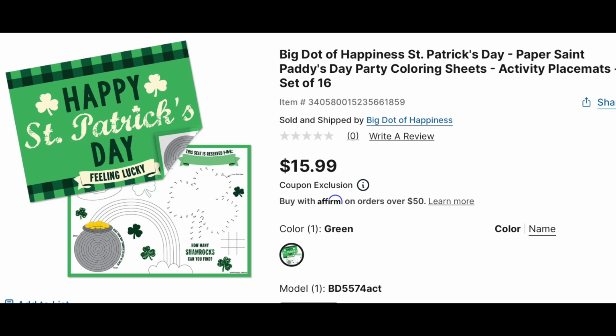And then speaking of St. Patrick's Day crafts, here are some coloring placemats, and it comes in a set of 16, and there are different little activities on the back of each placemat, and then on the front it says Happy St. Patrick's Day, feeling lucky. I thought these were so cute, and especially fun for the kids to do to keep them entertained. So I thought this was such a fun and cute craft idea.